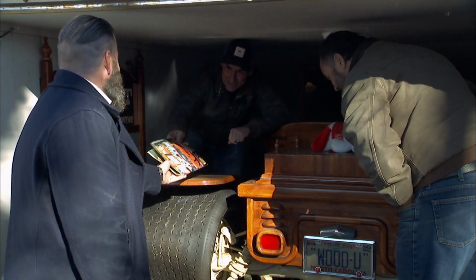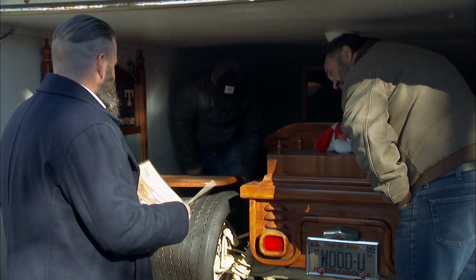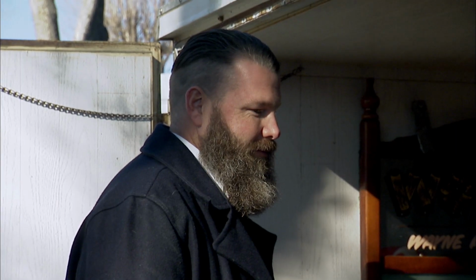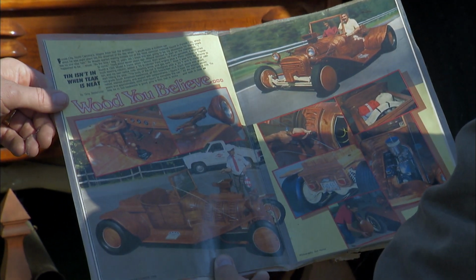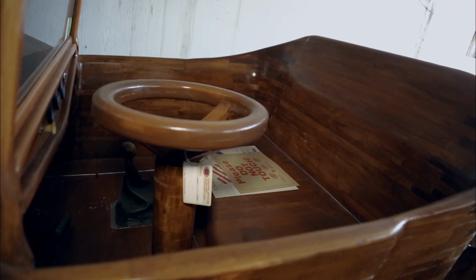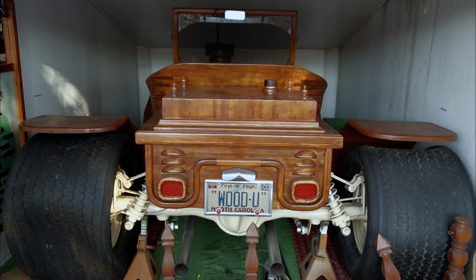So, this has to be in a car museum. Thought about it, just hadn't. It has to be. Yeah. It's just a shame that this car is not in the public eye. It deserves to be shown. And it's not that Brent doesn't want it shown, it's just with his obligations of work and family that he doesn't have time to chase it.